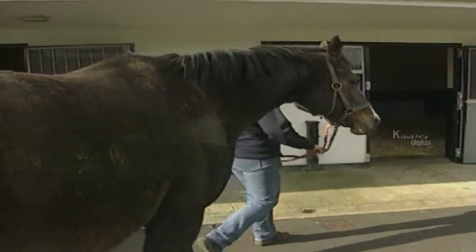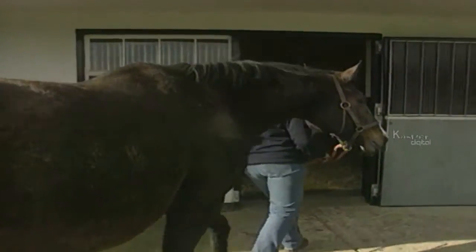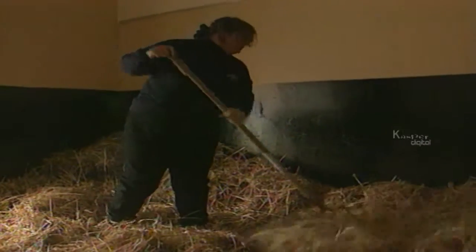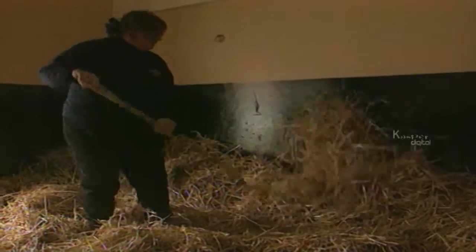By February, the workload at the stud is steadily growing. The number of mares arriving is increasing and the real work begins. Each yard and every one of the 200 stables will have to be mucked out, up to 4 tonnes of straw used every day.